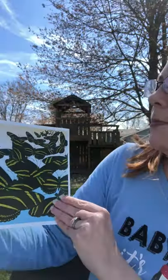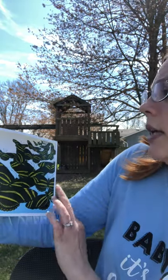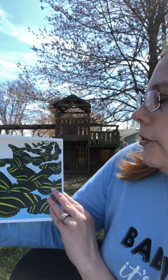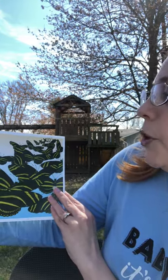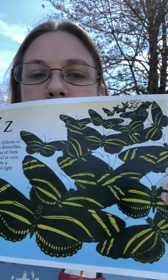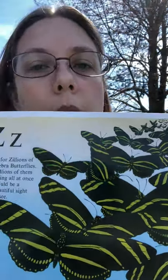All right, last but not least, Z. Z is for zillions of zebra butterflies. Zillions of them flying all at once would be a beautiful sight to see. I would agree with that statement. I really like butterflies. I like that there's all sorts of different kinds, and these are zebra butterflies.